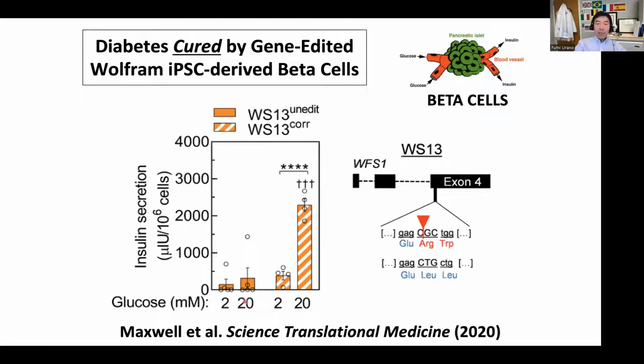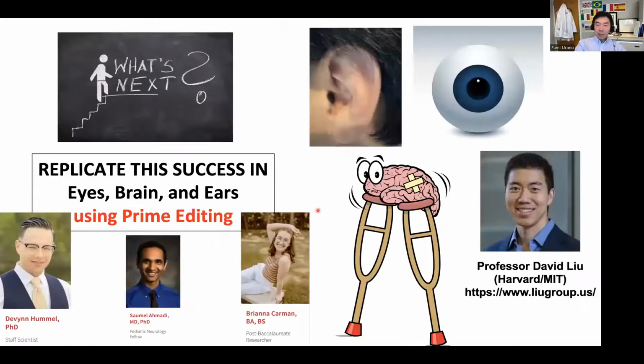Before the gene correction by CRISPR-Cas9, insulin production was low. Left side was before the gene correction, and right side was after the gene correction. After the gene correction, insulin producing cells derived from patients started making more insulin. This was really encouraging. We could also see positive data in animals.